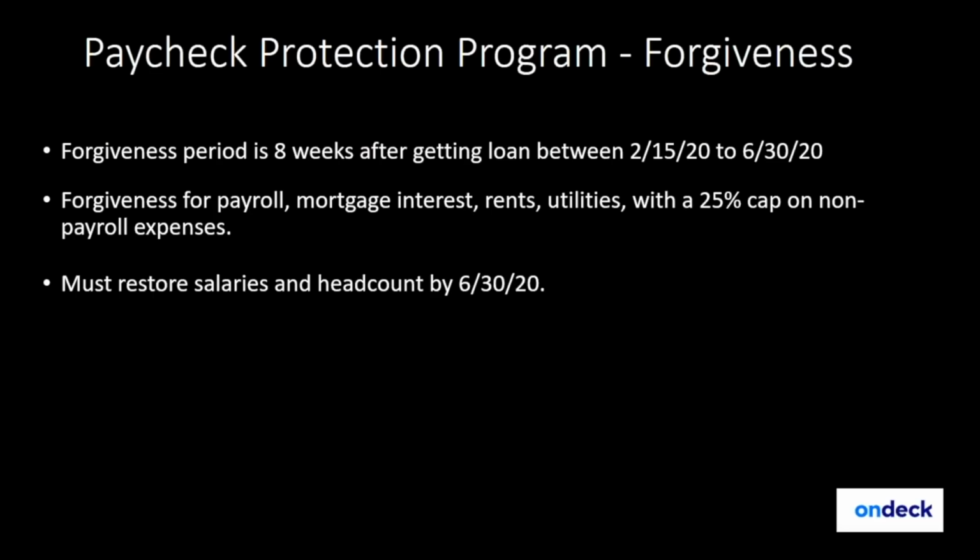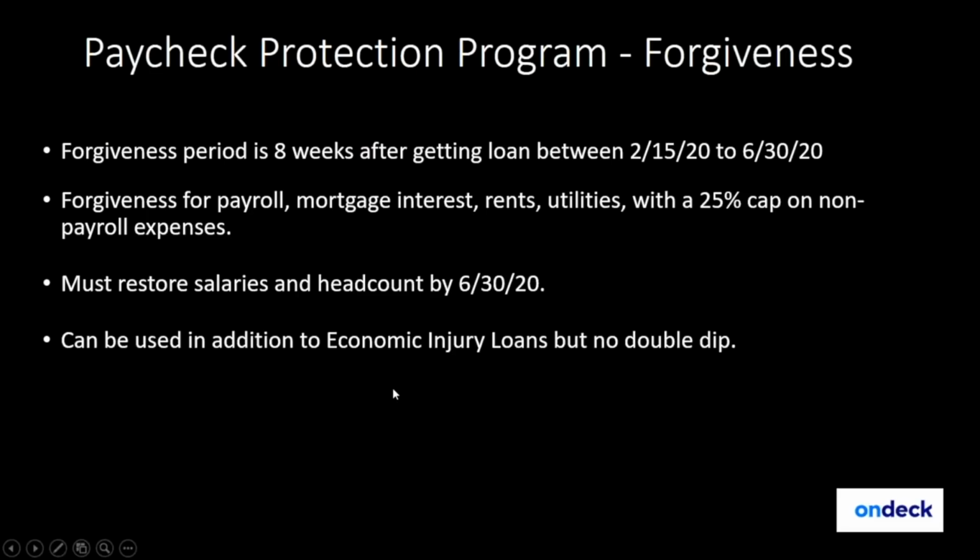If you don't manage to do this, you don't lose all the forgiveness, but you will lose some of the forgiveness. So you will get some forgiveness, but just be aware that if you don't manage to restore everybody, all the forgiveness isn't going to be there.